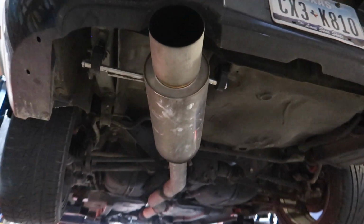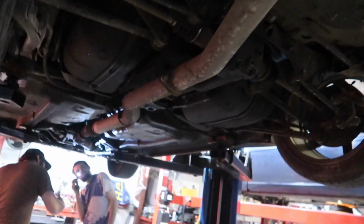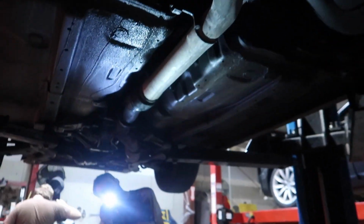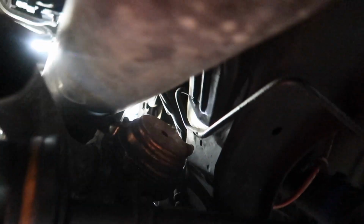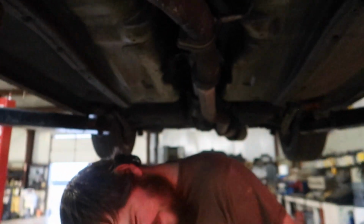All right, time for an exhaust review. Is his exhaust good? I'd say it's all right. It's not too bad. Mine's better. Look at that dump tube. External wastegate. Sounds like a dog barking. Ow, fuck. Ow. What did you hit? I don't know.